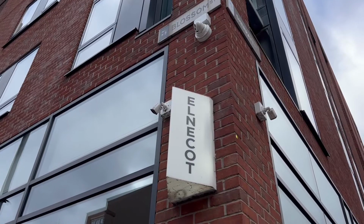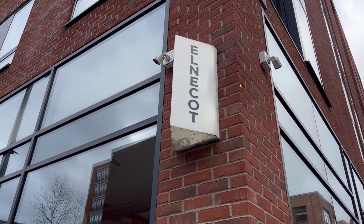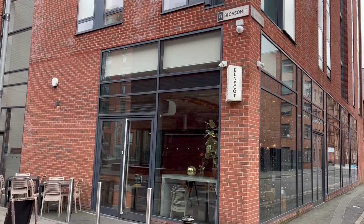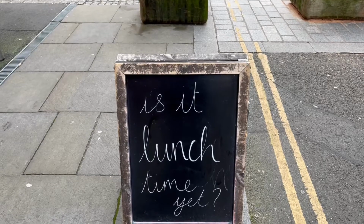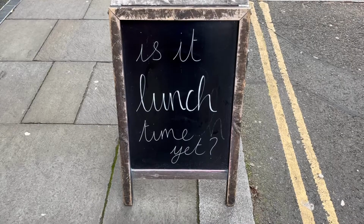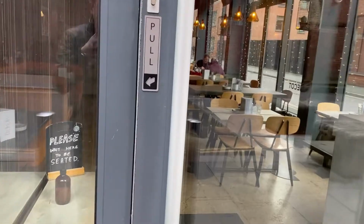The second place I'm eating at is called Elmcop, situated on the corner of Blossom Street. Highly rated on Google and TripAdvisor. You might not know it's even there apart from just a small sign above the door and a few tables and chairs outside. It had an interesting sign on the outside saying, "Is it lunchtime yet?" Well, no it's not, because today is breakfast day. Maybe I'll do a lunch day another day. Let's head in.